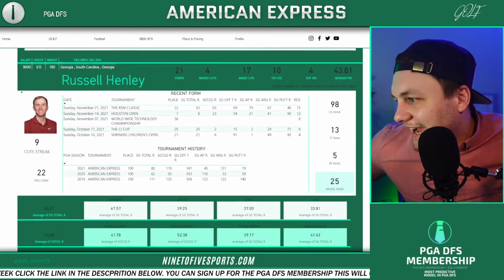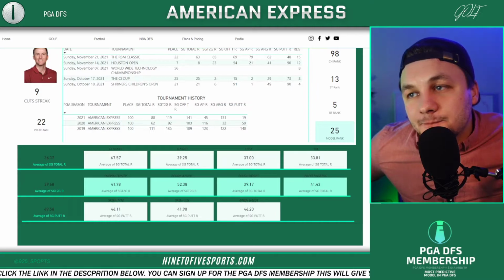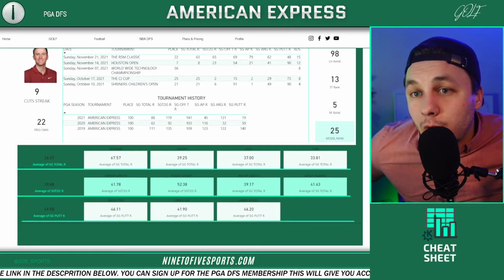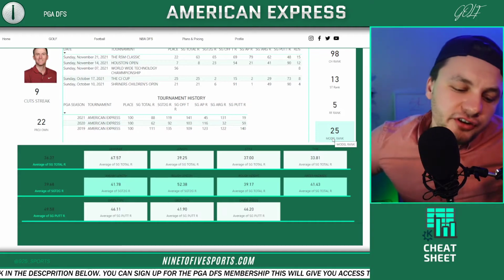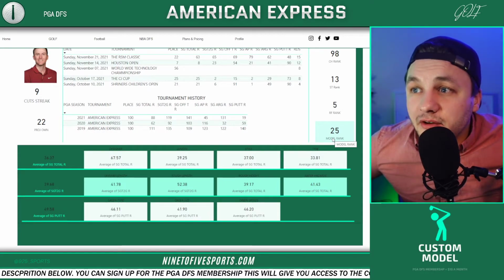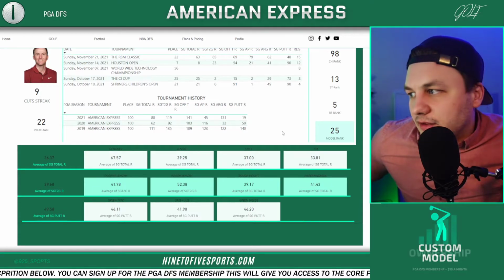I can't play him at 9K knowing that he just couldn't close out the victory. And honestly, I probably wouldn't have played him anyways if he won. But the poor course history and probably the inflated ownership, that is just something I'm going to fade, especially because there's other solid picks in that high tier price point range that we want to be going out of our way to play. And so, yeah, Russell Henley just doesn't make the cut for me this week.